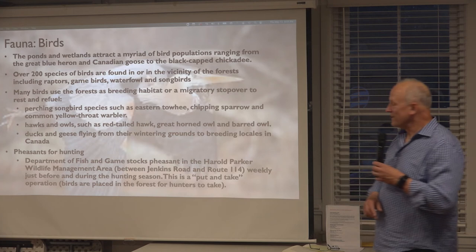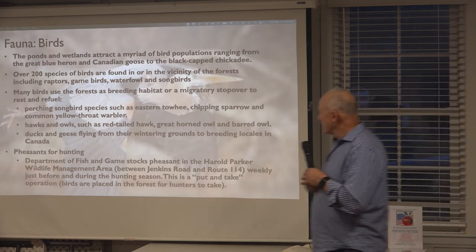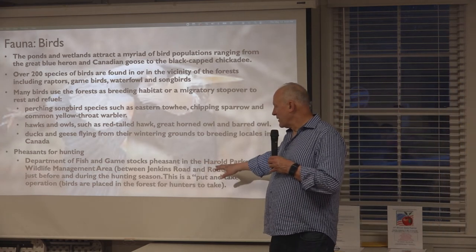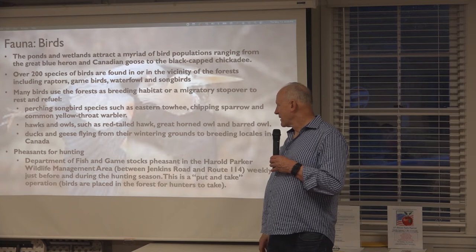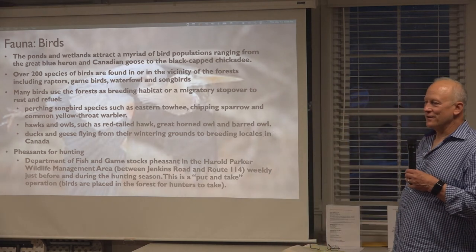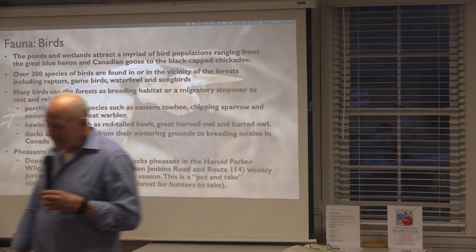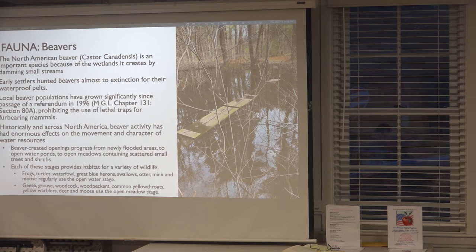That's the image of a great blue heron behind there. There are many places, all these ponds and swamps, where you see the blue heron. I don't know if anybody's been out in the fall, but there's a few day cycle where there are pheasants all running around, and then they're not, because that's prime hunting.